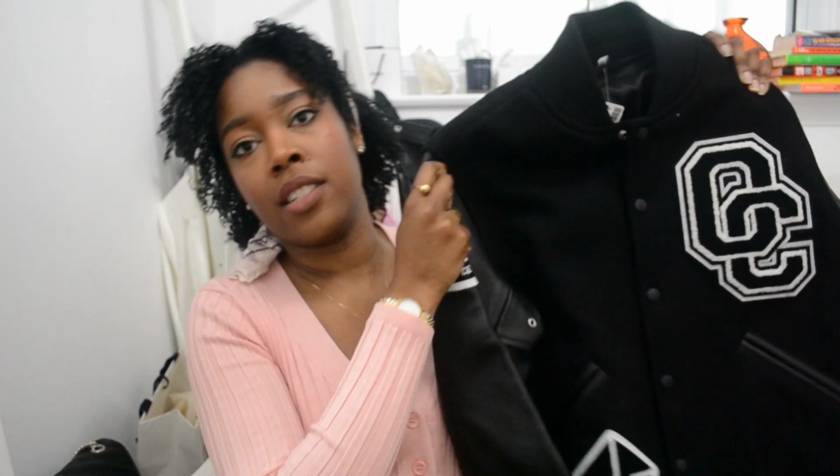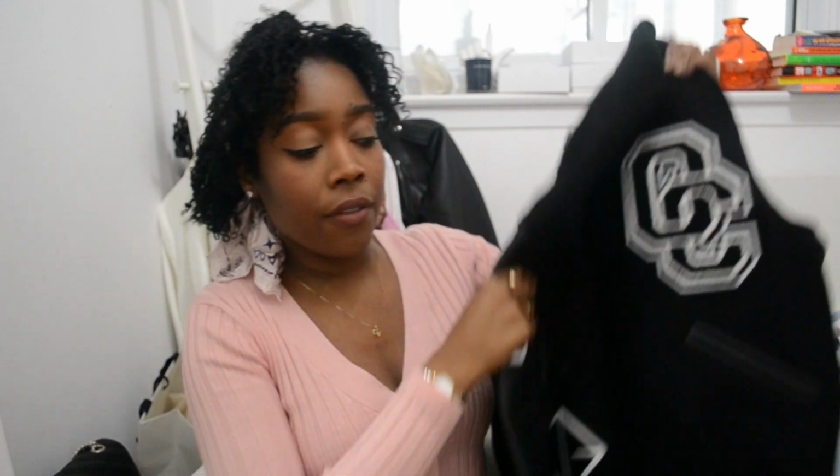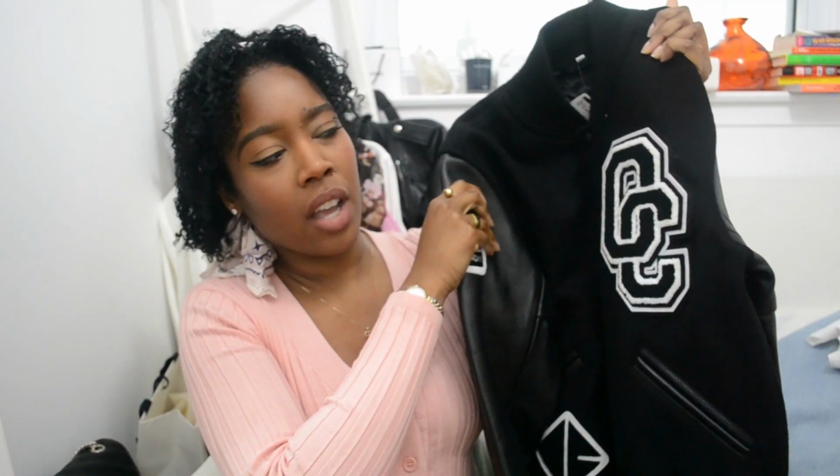But there's this one piece I actually want your opinion on. And be completely honest with me, straight up. I picked up one of the classic Opening Ceremony bomber jackets. Now, I wanted this bomber for years. I've been looking at it for a really long time. I actually originally wanted the long version of this, but I guess I never saw it. I'm torn between the long version and this.